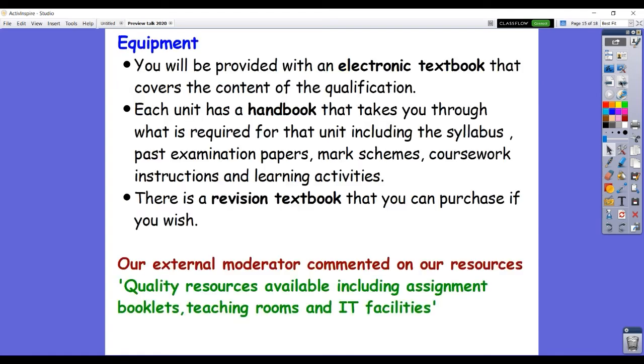Okay. Now, equipment. There are 2 textbooks that are available. The first one is the main textbook. It's provided by the examination board. We will provide you with an electronic copy of that textbook, which you will not have to pay for, and you will have access to it on your phone, on your tablets, or on your laptop. So that's very easy. You will also get a handbook, which has been created by me with lots of things in it, like past exam papers, the syllabus areas, activities for learning, mark schemes, coursework instructions, all those sorts of things.